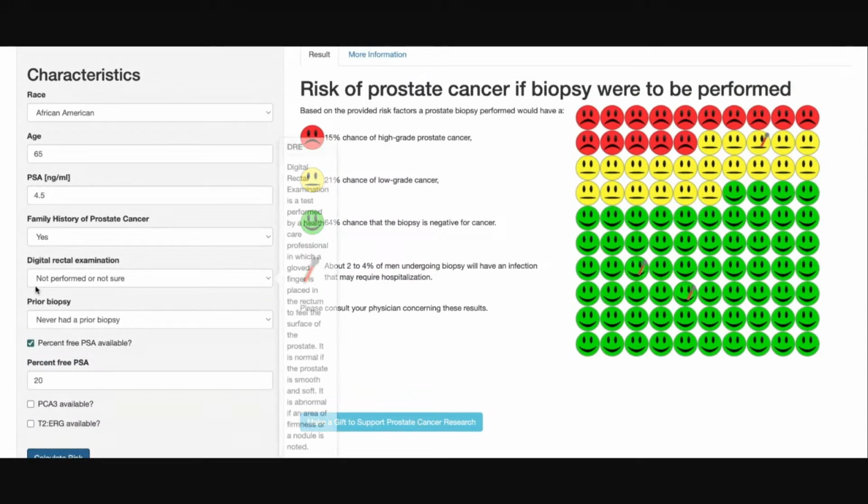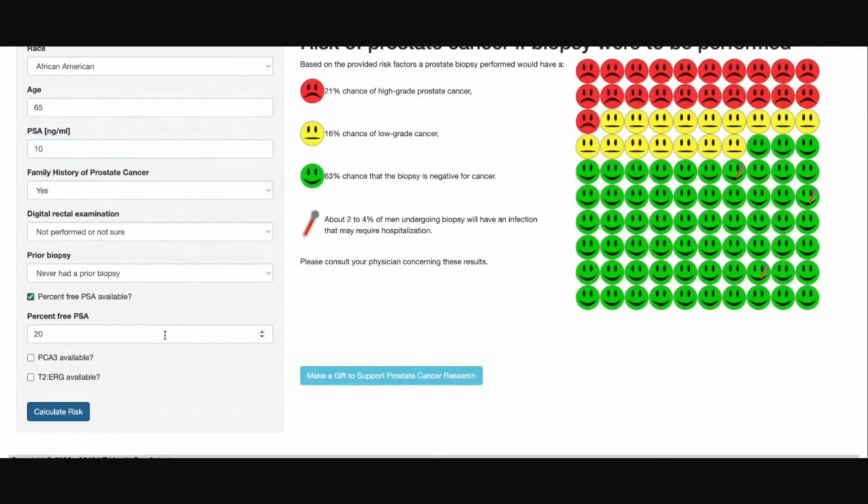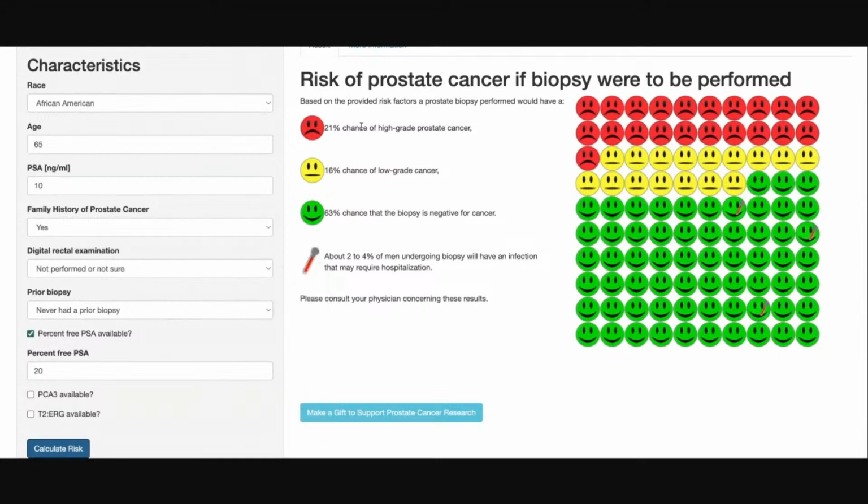Now, what if somebody had a really elevated PSA, like a 20? I'm not even going to go that high. Let's say 10. I always say 10 and above is the higher risk. Let's see what happens when we do that. Now 21% chance of high-grade prostate cancer. This is the stuff that can kill you. 16% additional chance. So we're up to, these are added, by the way, of your chance for prostate cancer. So we can see it's starting to look not so good.